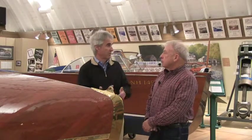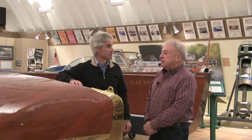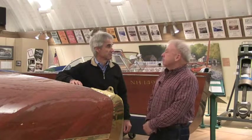It's an interesting museum because you rotate different brands or marks through on a regular basis, right? Yes, we do. We're a small museum and we try to change at least half of the exhibits every year. And of course this year we're focusing on race boats in the Lakes region and in New Hampshire, because we had our biannual race boat regatta this year.